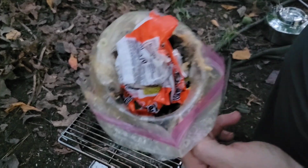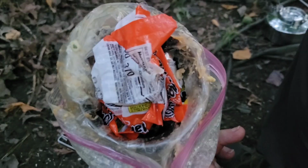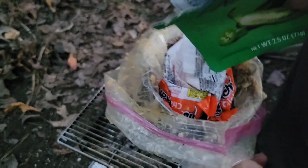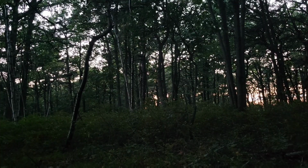Alrighty, so here's one of the reasons why I like using a Ziploc bag, because then it becomes my trash bag. So I just stick all the trash right in it and then zip it up and pack it out. Alrighty, so the sun is going down. So I believe I'm going to go ahead and start working on getting another fire going.